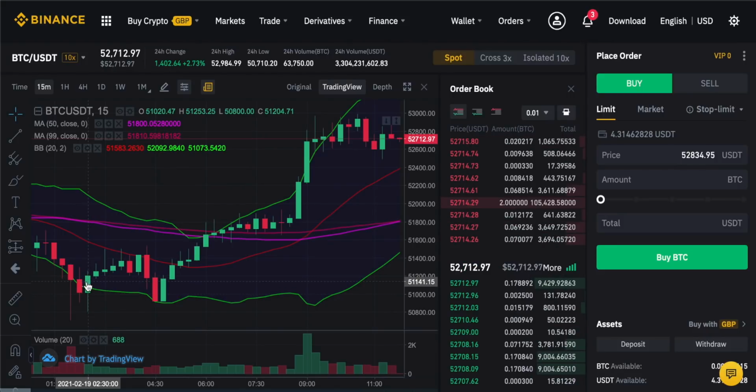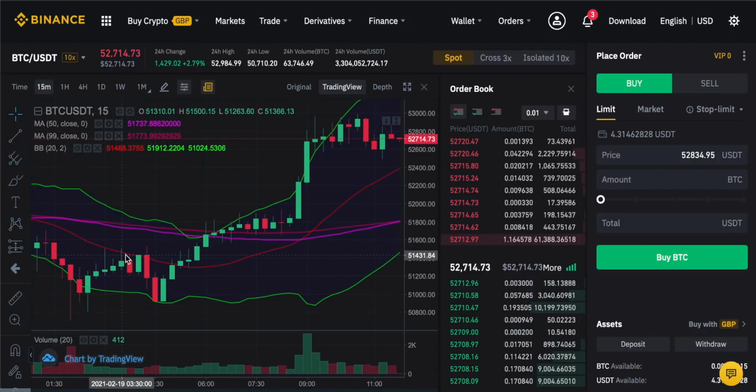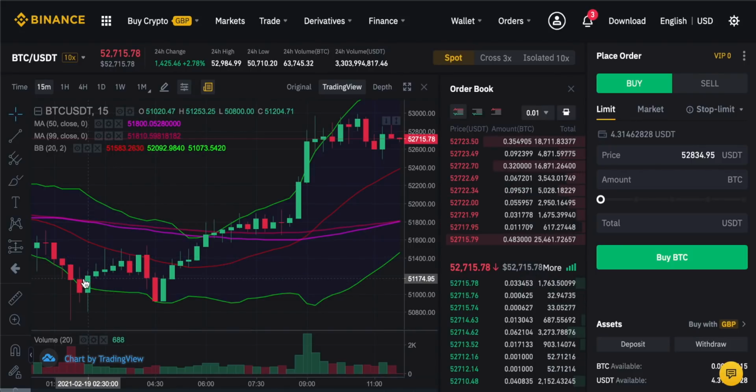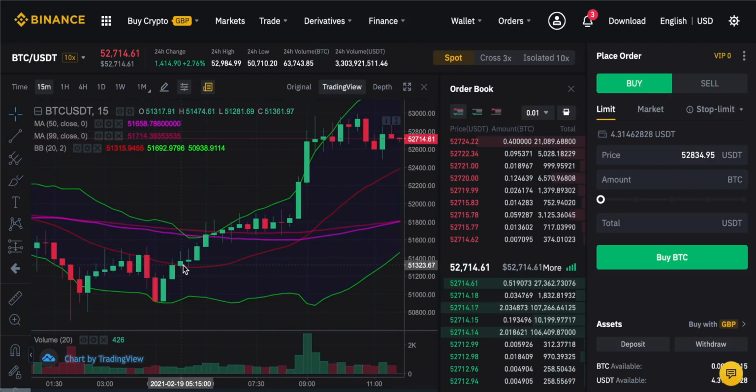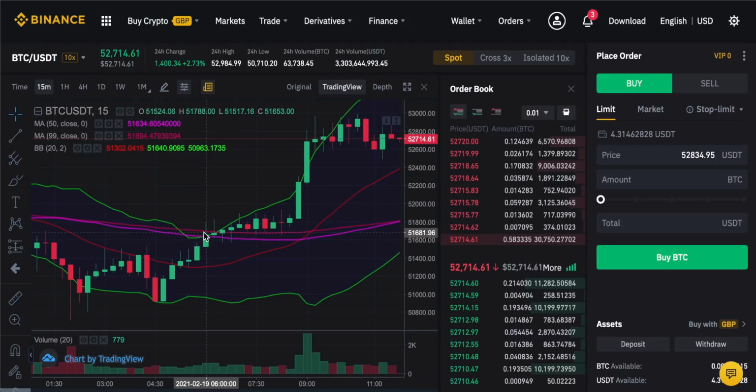If you were to enter at this level, the price would have come up to this middle Bollinger Band, and if you really do want to trade quickly, you might sell at this price and you actually would have made this move. Other traders though will wait for the price to actually move up more, cross the 20-day moving average, or even go up and touch the upper Bollinger Band.